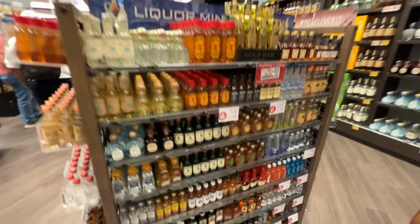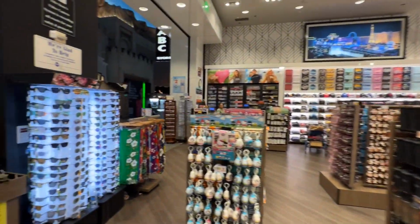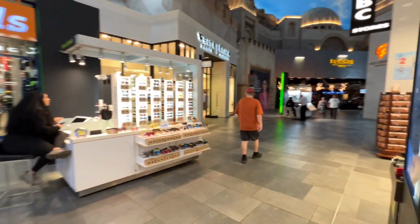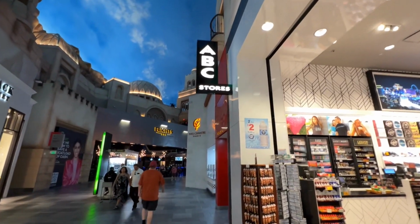Check those out as well. The miniatures are great, aren't they? And it's a brilliant store, ABC. As I've said before, don't go shopping in the casino liquor stores because you'll get ripped off. There's no prices on them. They charge what they want when they want. Go in the ABC stores, the prices are all there.